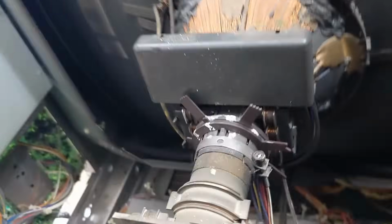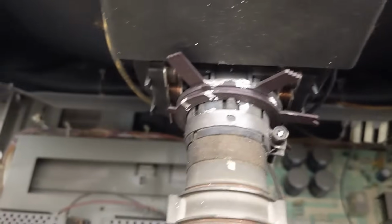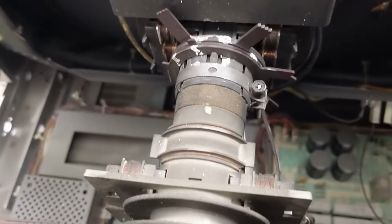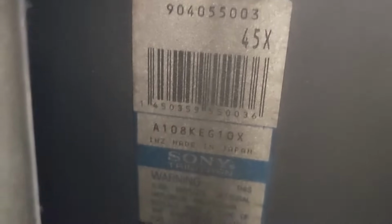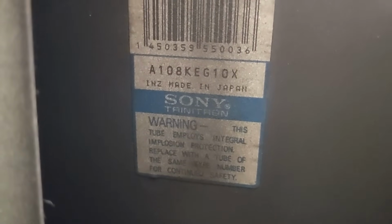So here's the neck. We've adjusted some of the rings on the back, you can see. I need to glue those in their newly adjusted formats. And then here's the sticker for all of those curious. The CRT has definitely had some hours on it. It's been used quite a bit.